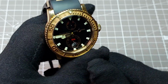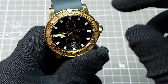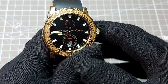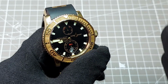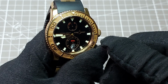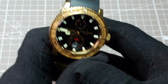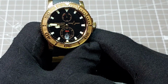Pricing and maintenance. New models with these specifications typically range from 15 to 20-ish thousand US dollars, depending on the retailer and the region where you get it, plus tax that may be applicable, especially if you're buying internationally. For second-hand pieces, you're looking at a range of 8 to 12,000 US dollars.